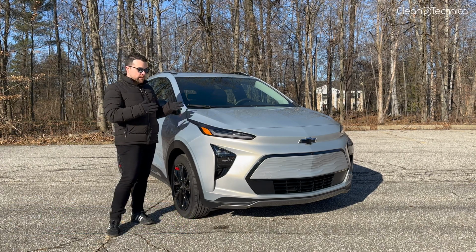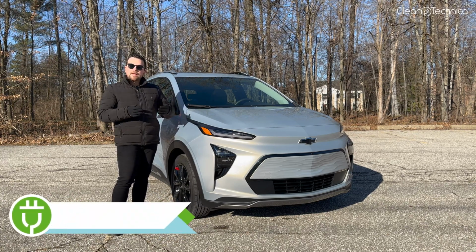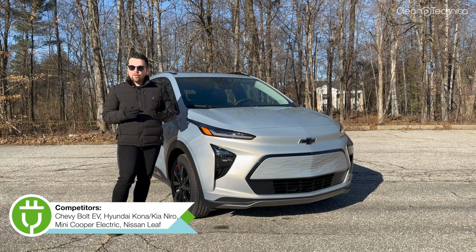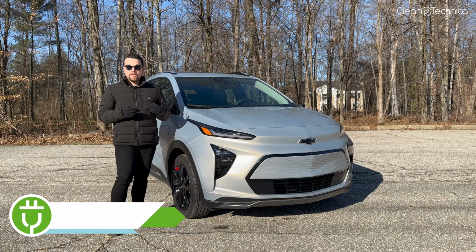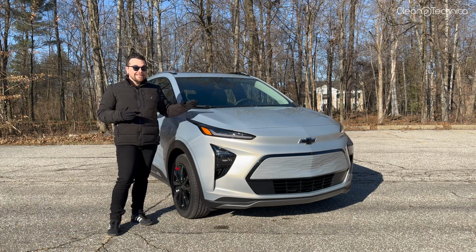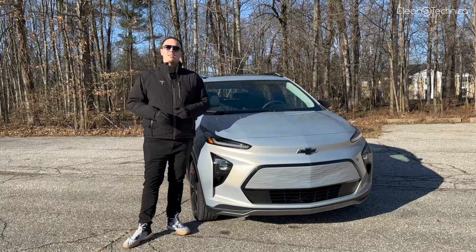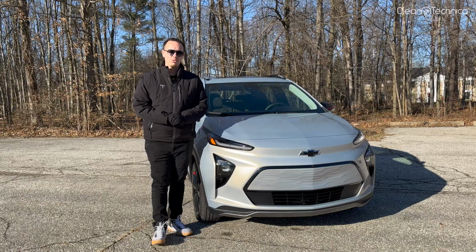It does compete with other vehicles in its segment, such as the Bolt EV, its smaller sibling. You can also compare it with the Hyundai Kona Electric, the Kia Niro EV, the Nissan Leaf, and the Mini Cooper Electric. But honestly, for the price point and the features that this Bolt has, this is going to be a really great deal. So now let's start off with the exterior of the 2023 Bolt EUV Redline.